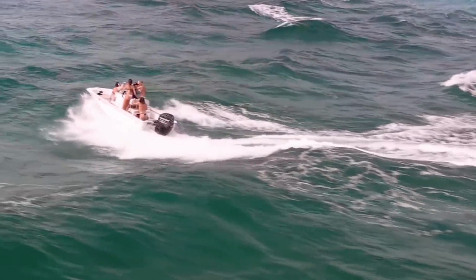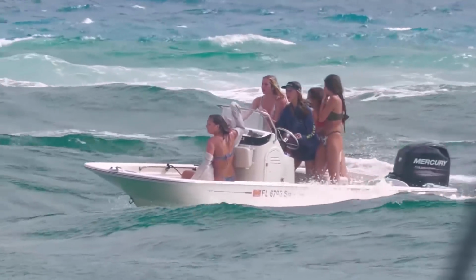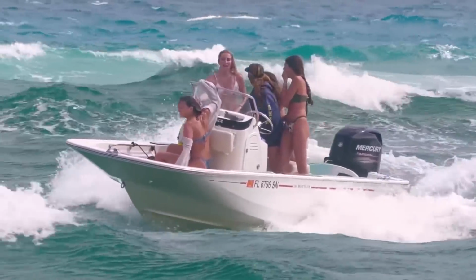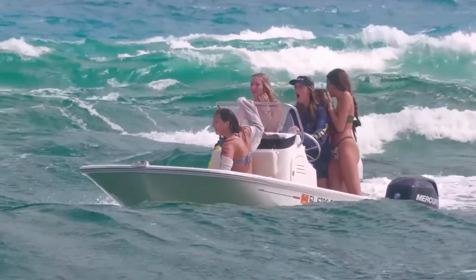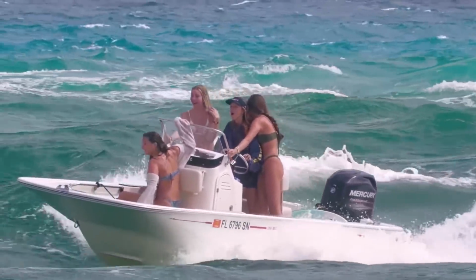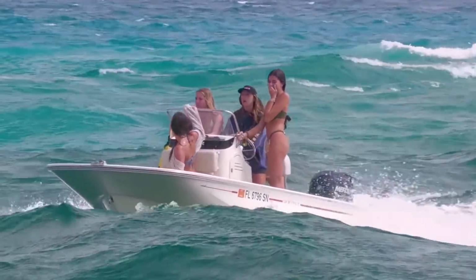But unfortunately for the girls, because they've had to pull a Boca U-turn, we're going to have to go ahead and give this round to Boca Inlet. Fortunately for the girls, everybody appears to be okay, but watch their faces as they're coming back into the inlet. They definitely had a wild ride, and we'll go ahead and let you guys watch this one finish out as they try and make their way back in.